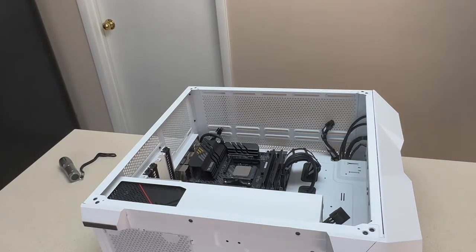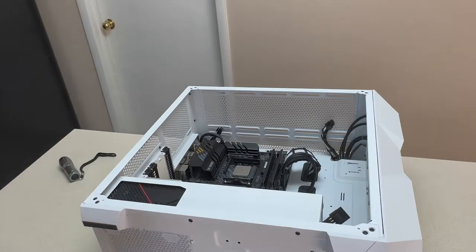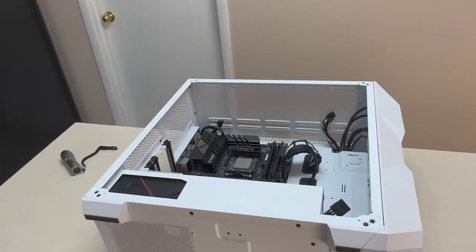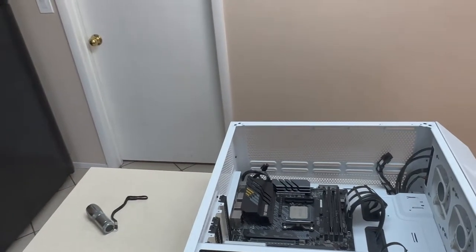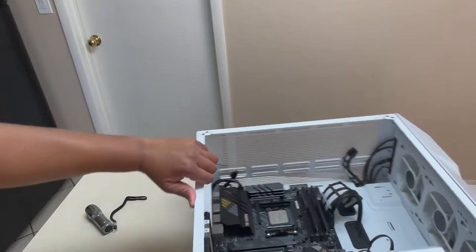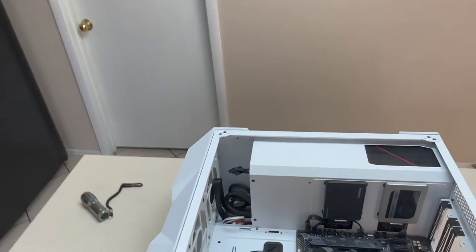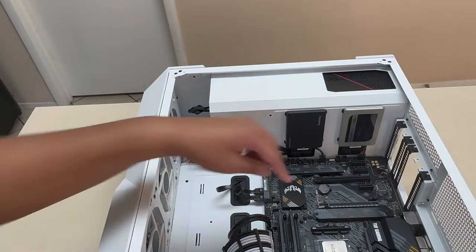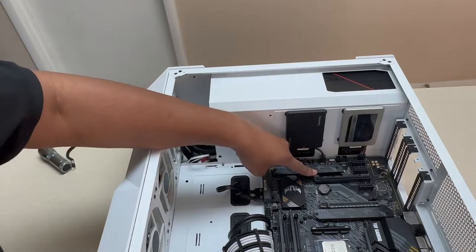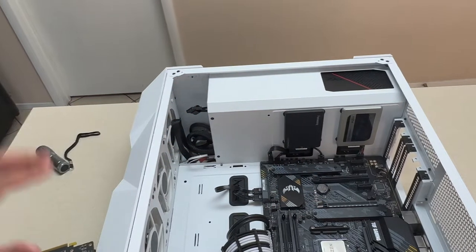And then what you want to do is with your GPU, which is short for graphics processing unit, I'm gonna turn this around so you can see it. We're gonna look down here. So you want to line it up. You want to push this back because this is not gonna be pushed back. You see these move. You want to push this back. Let's zoom in a little bit.